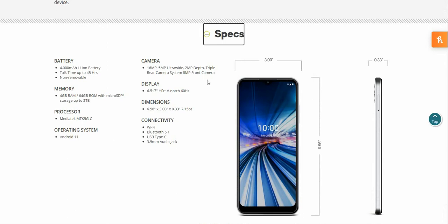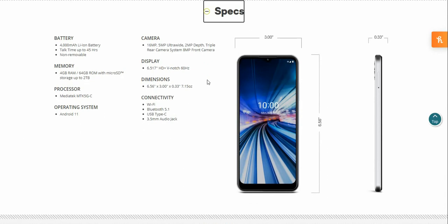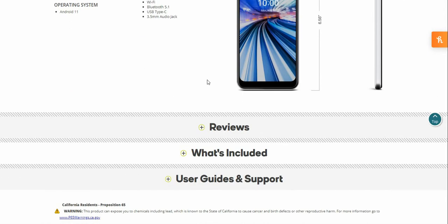Dimensions 6.56 inches height, 3 inches width, 0.33 inches depth. The Celero5G weighs 7.15 ounces. Your connectivity options on the Celero5G includes Wi-Fi, Bluetooth 5.1, USB Type-C, 3.5mm headphone jack, which is nice to have.